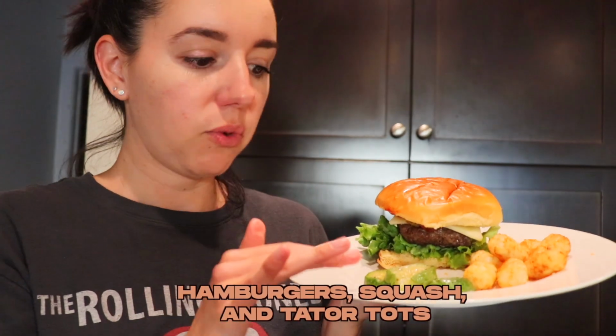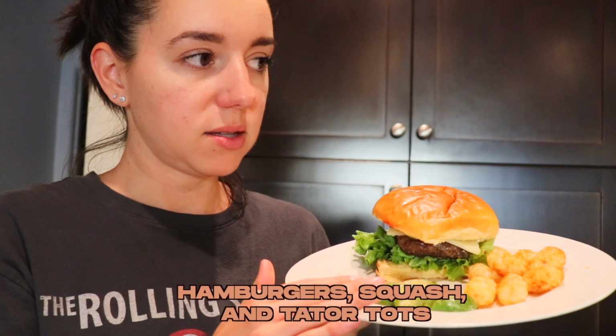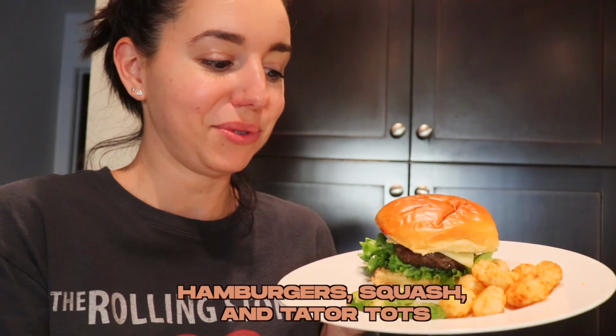Okay, pretend that it's Tuesday. Pretend that it's Tuesday night, because what we're having tonight is the exact same thing as what we had on Tuesday, because this is the leftovers of it. So Kyle grilled us burgers. We had way more squash zucchini than this, but this is what we have left. We each get 3 slices. And then I just added frozen tots that I found in the freezer.